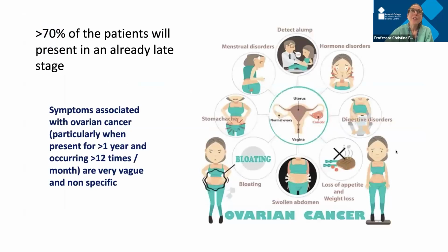So what is the very tricky part in this disease? The tricky part is that because of the unspecificity of symptoms, more than 70% of patients will already present at a late stage. Why is that? The problem is that the main symptoms initially for ovarian cancer are very common to IBS, so irritable bowel syndrome, or perimenopause or food intolerance.